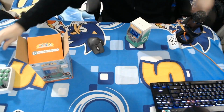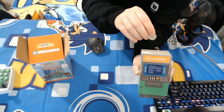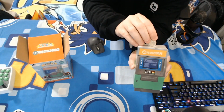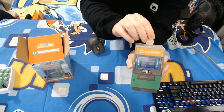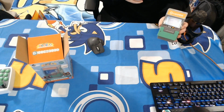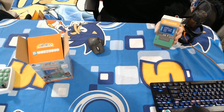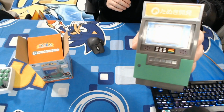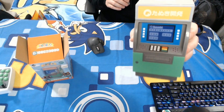So basically, all it is is a money box, and when you put the coins in, it makes the Animal Crossing bell sound. But when you put the 5th one in, it gives you a little celebration music. I just think that's cute, and that's why I went and got it. Anything Animal Crossing, I'm a sucker for. So there's that 100 yen coin, the only 100 yen coin I've got. I didn't keep many.